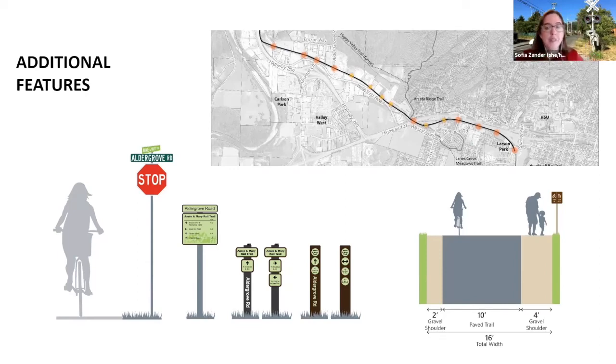Finally, while much of the corridor, the trail width is going to be driven by the adjacent grades, property boundaries, et cetera, where there is additional width available, we recommended including widened shoulders to act as a soft surface trail for walkers, runners, and equestrians. Next up, we're going to hear from Mike about the actual implementation of the first segment of the Annie and Mary Trail in Blue Lake.